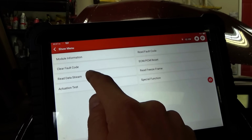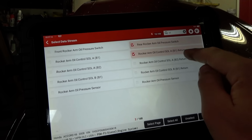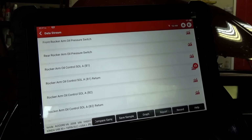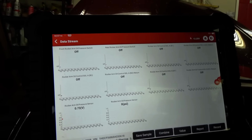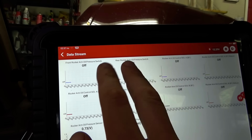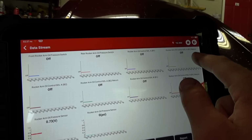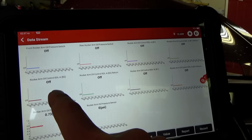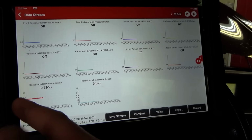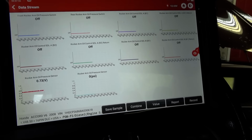Now, data stream. Let's just search for oil. Select all of these and see what's available. So front rocker arm oil pressure switch, rear rocker arm oil pressure switch. These are the two feedbacks. Then we have rocker arm control solenoid A bank 1, and then A bank 1 return, A bank 2 return, and then B bank 1 return. Rocker arm oil pressure sensor, volts and PSI. So let's fire it up.